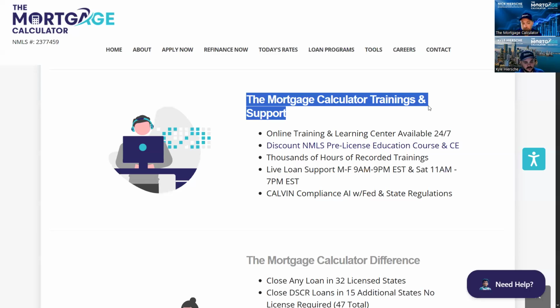And we also have our Calvin Compliance AI program with all the federal and state regulations, so you can always get an instant compliance answer 24/7.